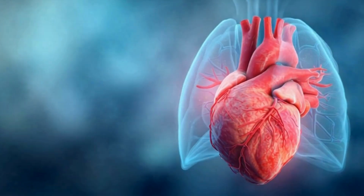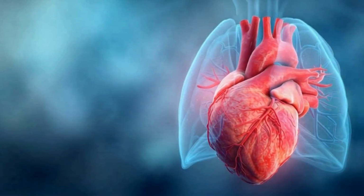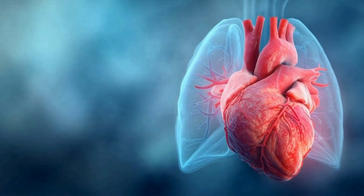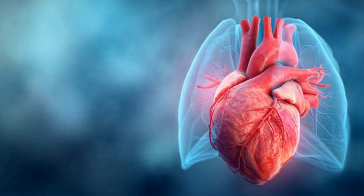That's our mission, really, to get past just the symptoms and clarify the root pathophysiology. We're going to look at how the body's own compensation backfires. And then map out the complications and finally get into the modern multi-drug approach to managing it.